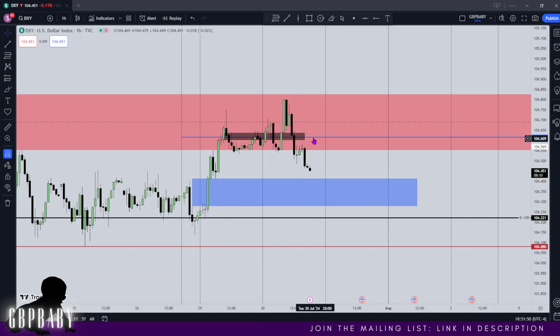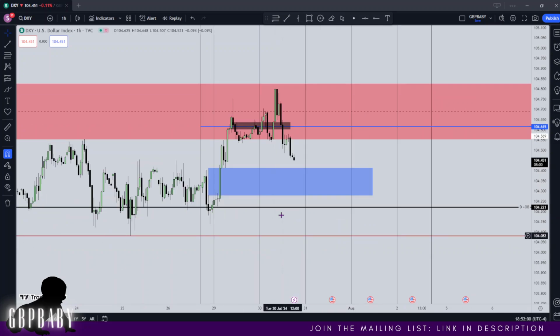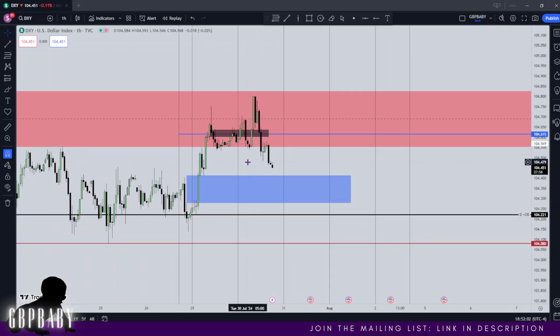So again, probability very low, but nonetheless, I'm looking for this fair value gap to get filled, and then I would like to think that price can trade on lower and start working towards the sell side liquidity below here. So pretty simple in terms of expectations, nothing too crazy.